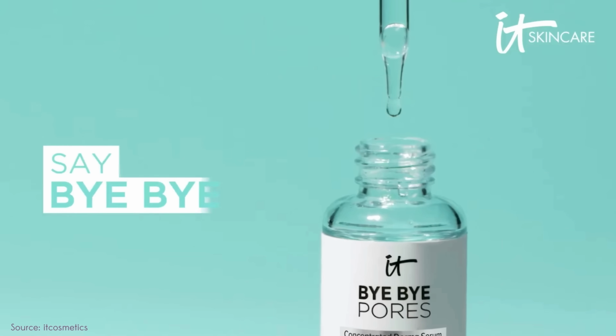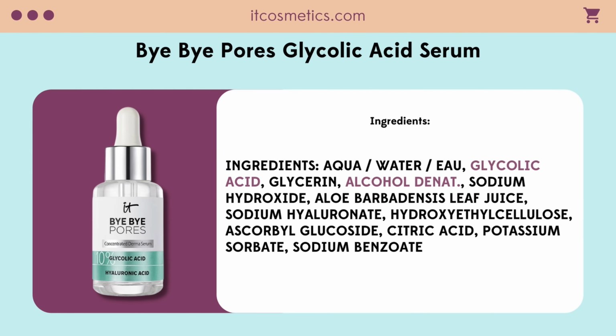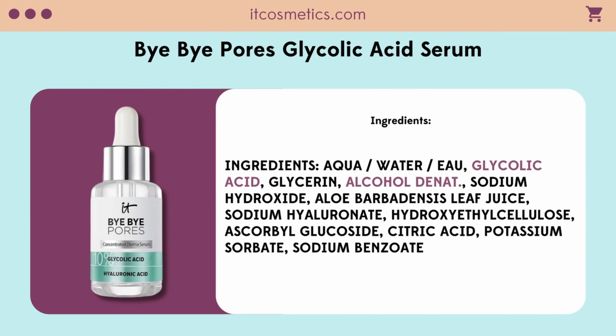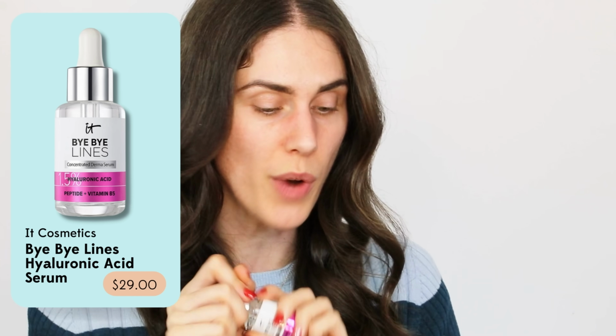What's shocking is that in their same skincare launch, they launched the Bye Pores product. This has hyaluronic acid and glycolic acid, and I actually love this one, but I think I like it because it's glycolic acid and it's made for oily skin. It has some drying alcohol in it, so it's really good at soaking up the oil. This one was just a no-no, and I do not recommend it.